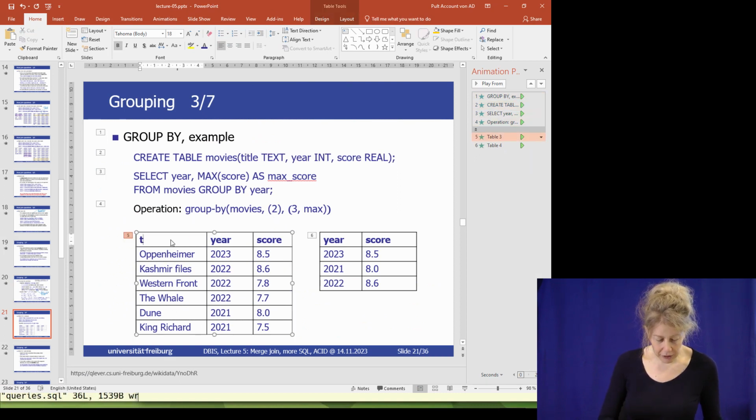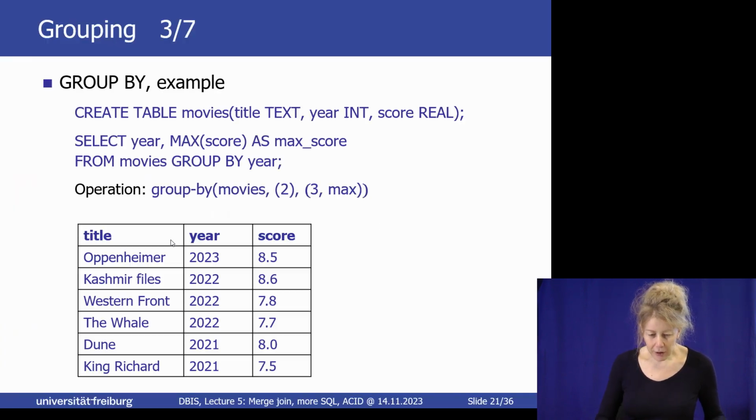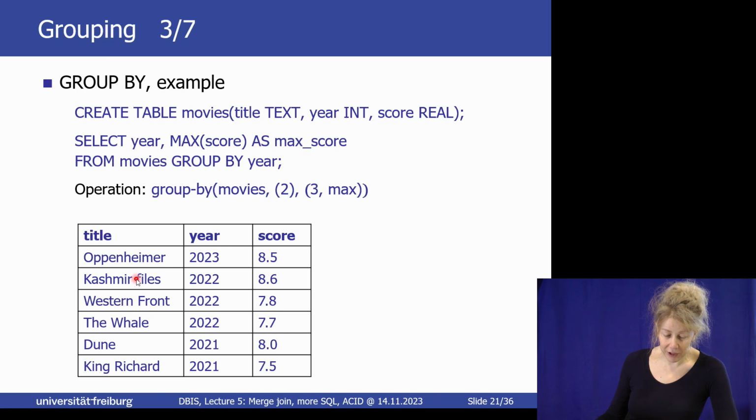Let me also call it title here. And I've abbreviated the movies here a little bit, so this is All Quiet on the Western Front, but actually I deliberately chose short movie titles, this movie in this year. Now this is my query.